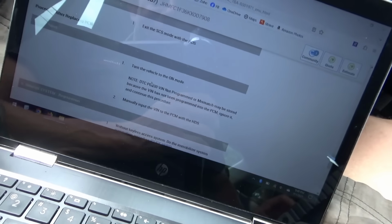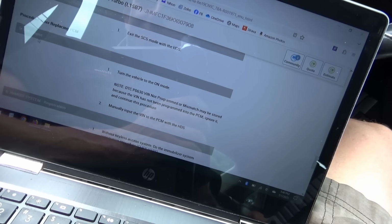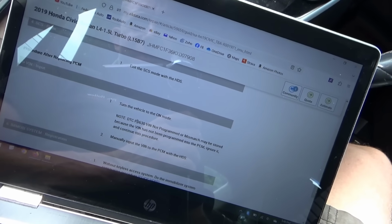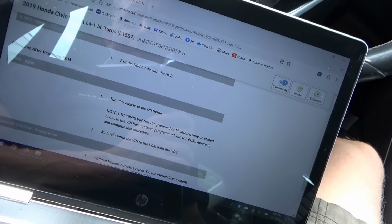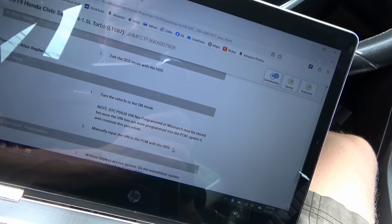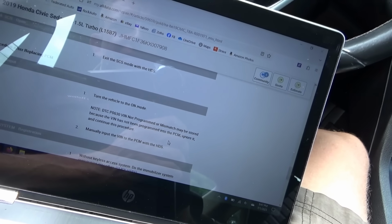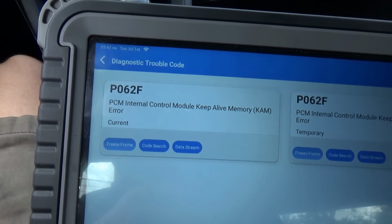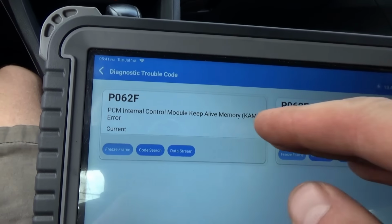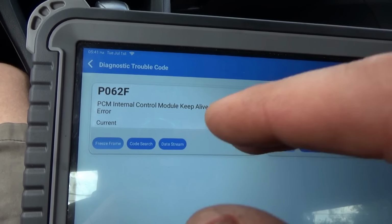Well, I'm reading the PCM replace procedure. It says VIN input. Turn the vehicle to the on mode. If DTC P0630 VIN not programmed or mismatch may be stored, then manually input the VIN to the PCM with the HDS. Well, in this case, we don't have that code. We have a P062F, which is keep alive memory error, and this is more than just the VIN missing. This is something's messed up in the brain. So I don't know where they sourced this like new computer. It's not going to work.